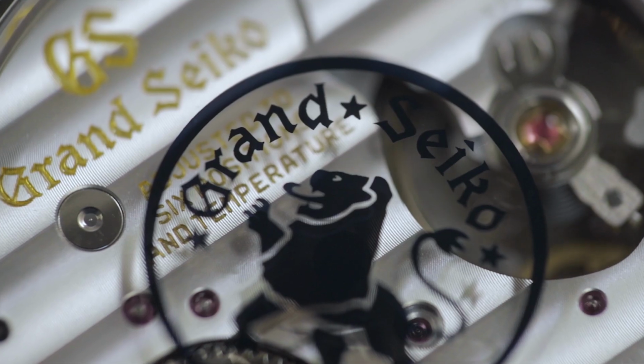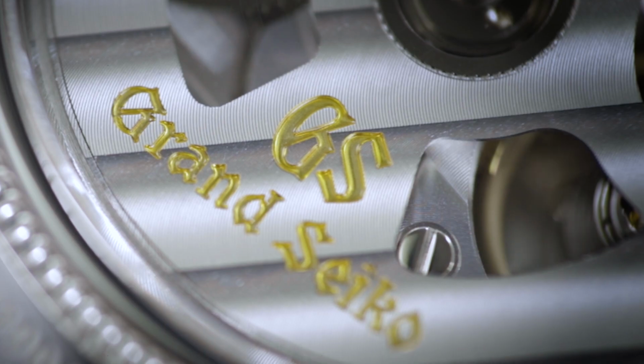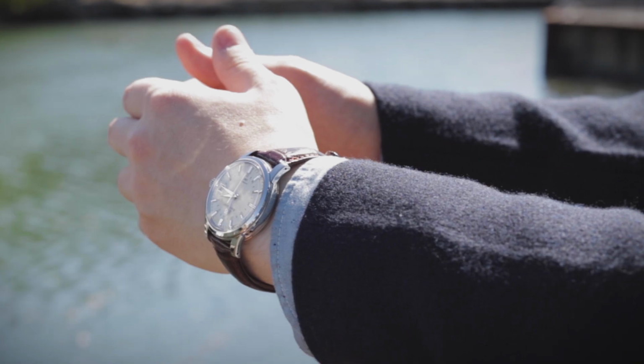On top of boasting excellent performance, Grand Seiko's 9S mechanical movements are beautiful to look at. They're finished to an extremely high standard and boast perlage and striping that give the whole thing a high-end look and feel, and play with the light in a really wonderful way.